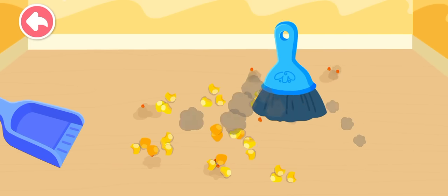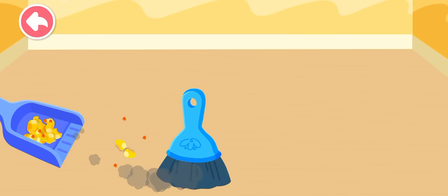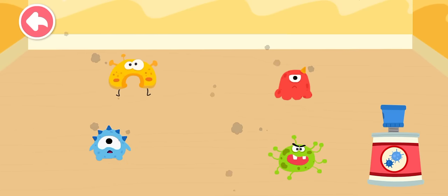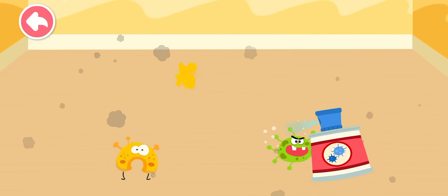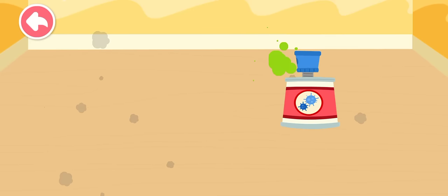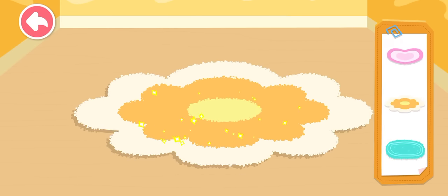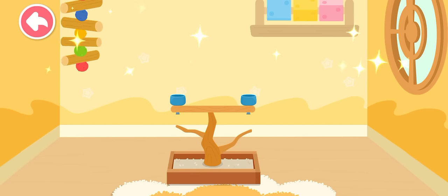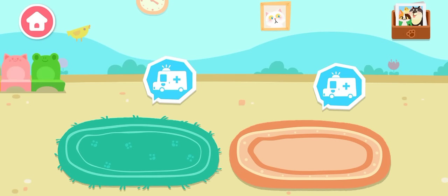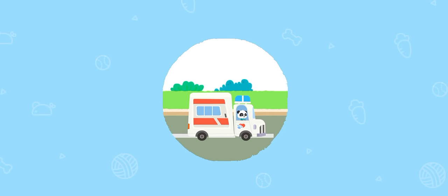This pet has moved to a new house. Let's clean up its previous house. This house looks great! The next little animal will be happy to live in it! Let's search and rescue stray animals! Do not abandon or abuse your pets!